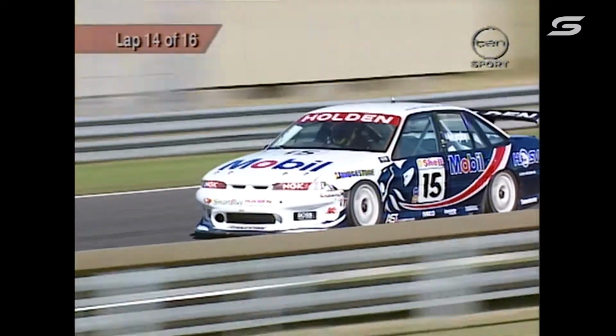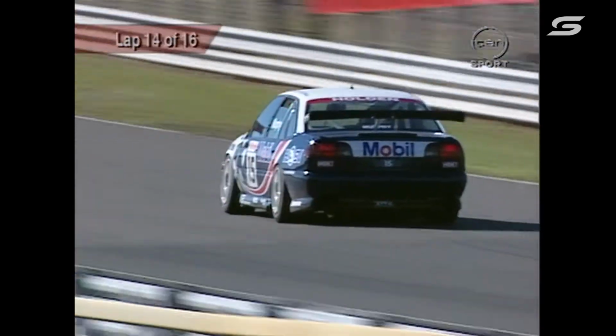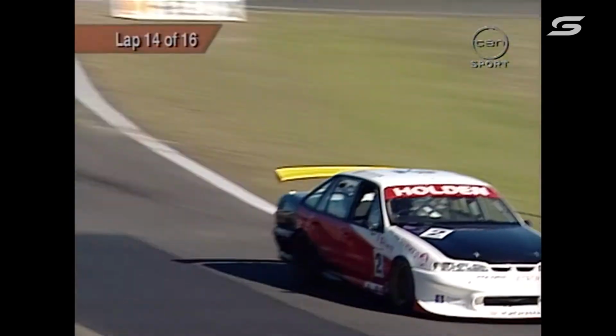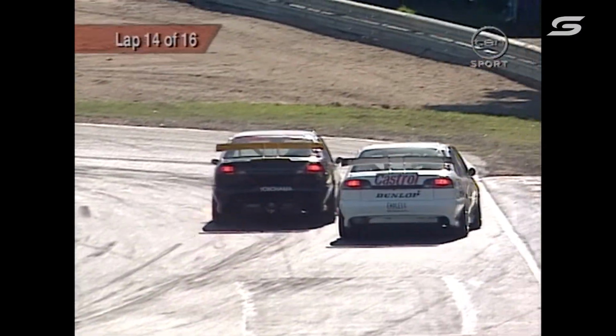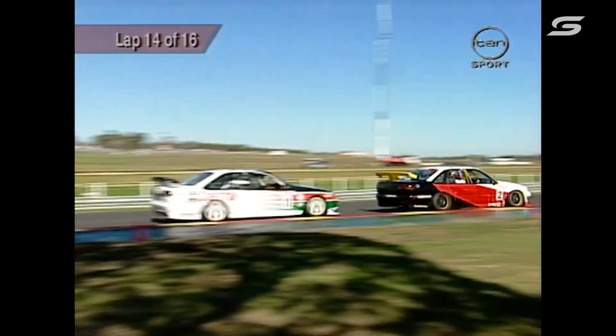Yeah, it looks like the battle between Scaife and Perkins is hotting up. It's half a second, so it's getting hot. Time's running out, less than 3 laps left to run. Mark Scaife. Oh, look at Scaife working. You see just the shot you got through there. Boy, he was at it.